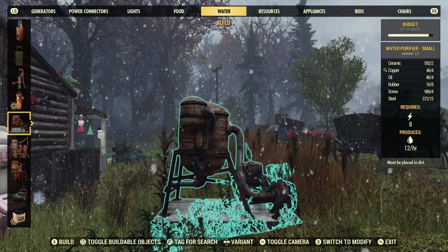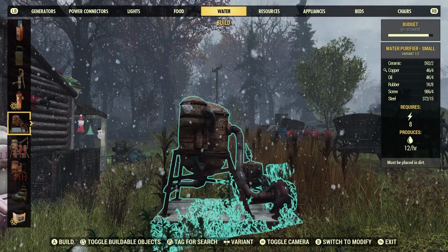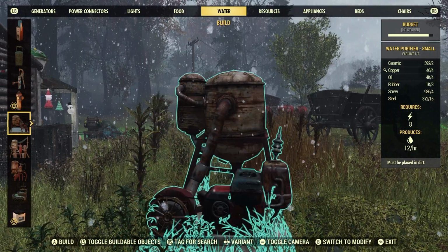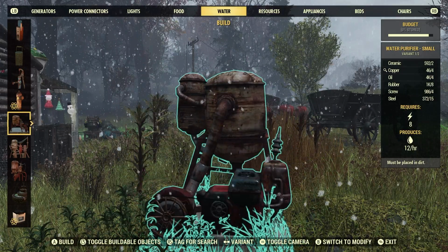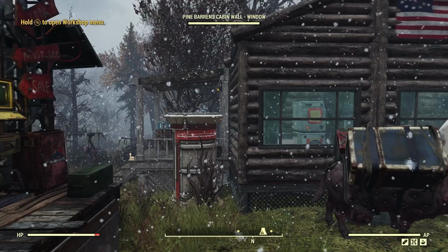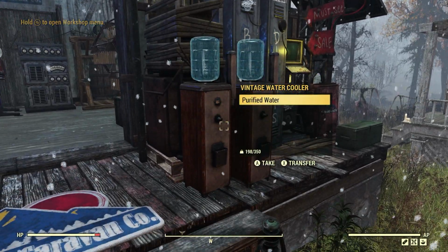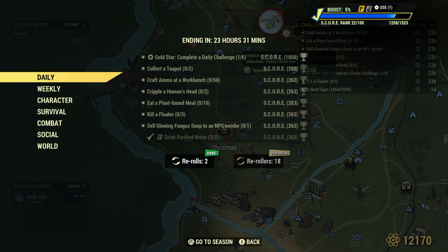Now, they do require a lot of resources to build. They do require a lot of power to get going. And again, they will collect passively 2 purified water while you play the game. But this is all you have, okay? And I had these for the longest time until I was able to get my hands on this little bad boy here. All right, so just an FYI. All right, what's next here?